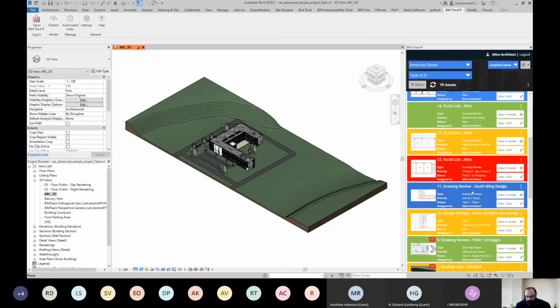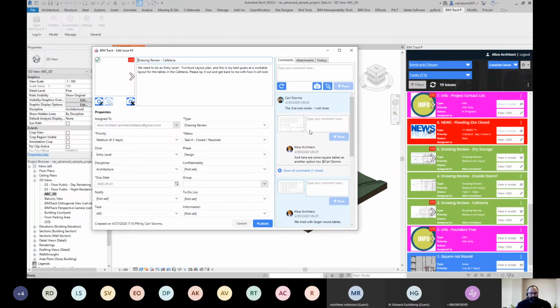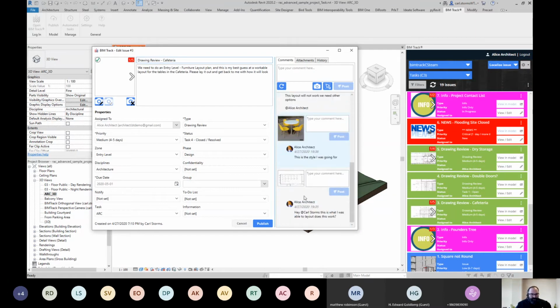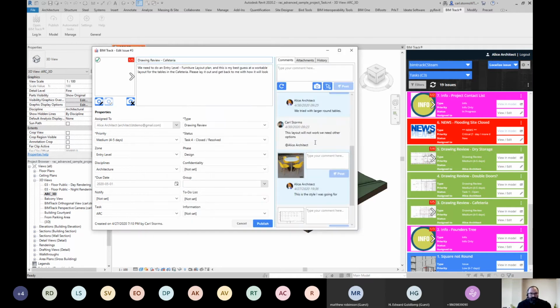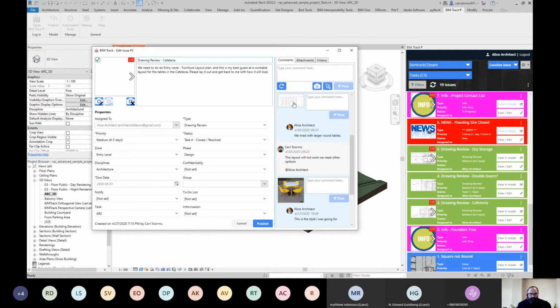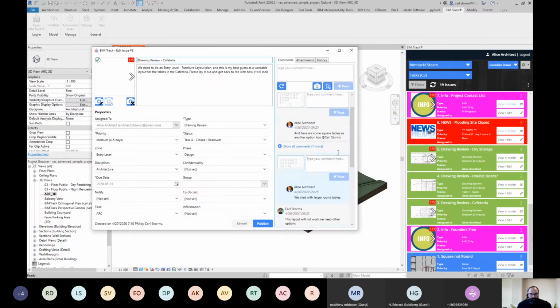And to show you, we have a few drawing review processes that have sort of happened already. So if I go to this cafeteria one, click into place, you can see, we need to make some changes. They've added some comments about, this is the type of furniture we're going to use. We've done some layouts. We've had some options put into place. So do you like it with this many tables?